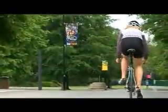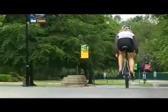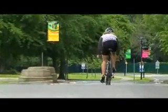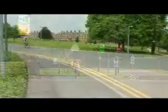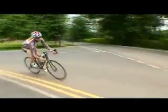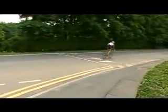Another important thing on the bike is to stay in the saddle as much as possible. It can be quite tempting, especially if you're from a running background, to get out of the saddle every time you get to a little hill or whenever you feel you need a little bit more power. However, it is much more efficient to stay seated in the saddle as often as possible.